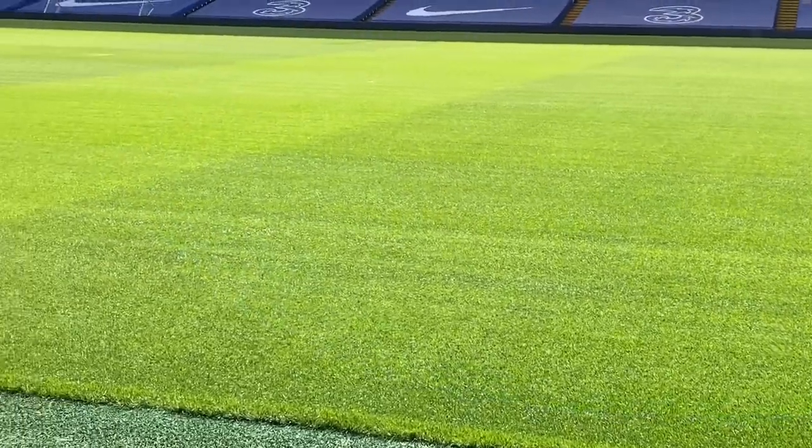This is the Stamford Bridge pitch, and you can see it's in pristine condition. The groundsmen have been doing a good job. And behind, this is where players sit, in the green dots, because of the virus. There's only 300 people allowed in this section, so all the rest of the ground is covered off.